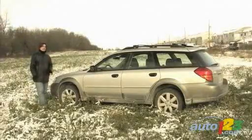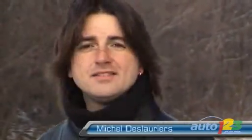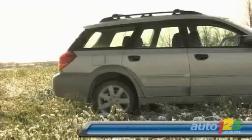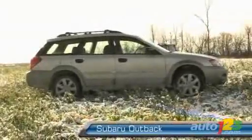I've always thought that the seventh sign of the apocalypse would be when there would be snow on the ground in the middle of November. Well, here we are. It's the end of the world as we know it. But luckily for me, I have a 2006 Subaru Outback 2.5i that will help me get through the white stuff.